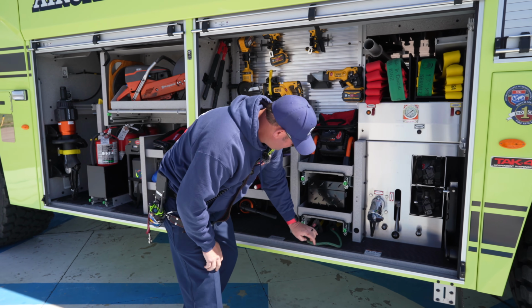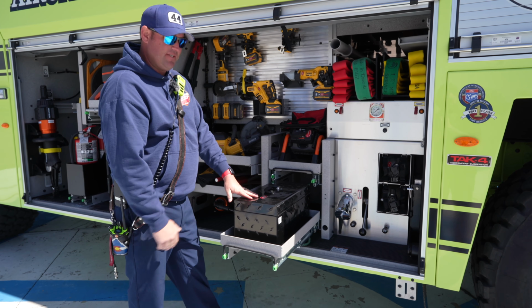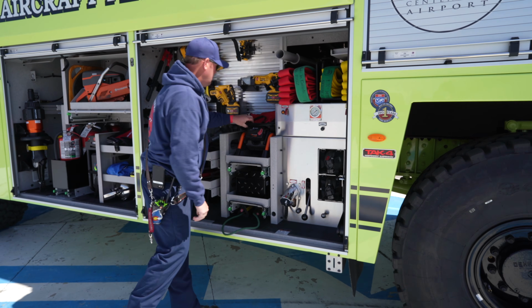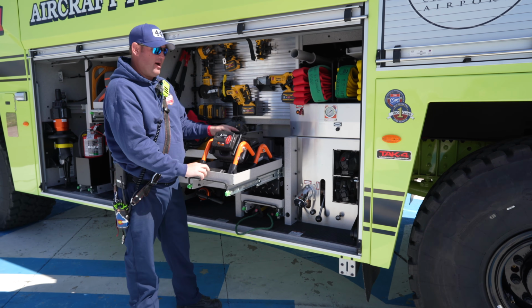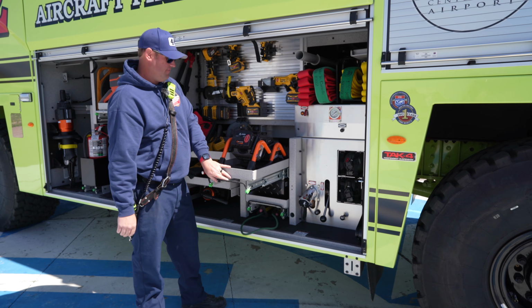Wheel chocks down underneath here. These are slide out trays, so just a toolbox full of different sets of tools that we may need for a plane. And we just have a couple sets of battery powered scene lights. It can be pretty dark at night at the airport, so being able to light up our scene is a huge help.